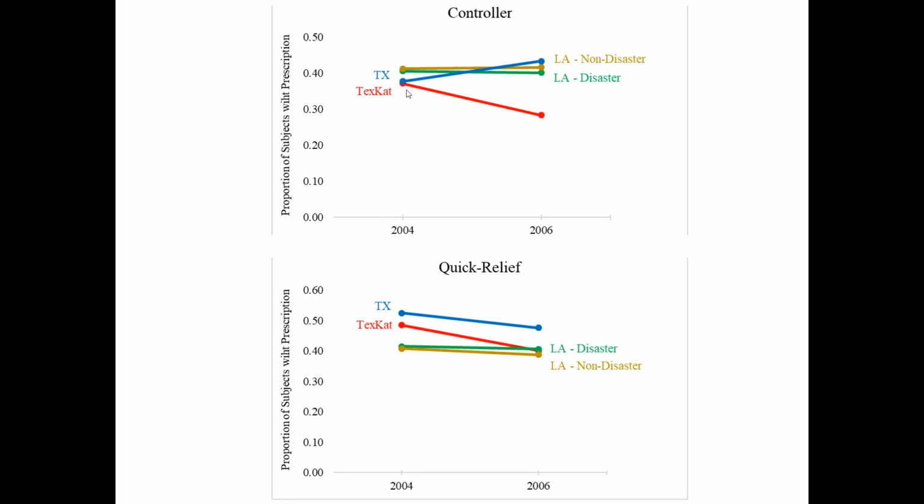And we'll see this is a pretty worrying finding for the TxCAT. We'll see that from 2004 to 2006, that proportion fell from roughly, say, 0.38 to 0.28. Whereas for the other groups that were arguably less affected, those proportions were relatively similar, if not even increased for the Texas group. That being said, with that finding, we anticipate perhaps an increase in the proportion of children with quick relief prescriptions filled, given this concern that they were not able to adequately control their asthma, but we did not find that. So this is one of those instances where the data did not correspond to what we expected.